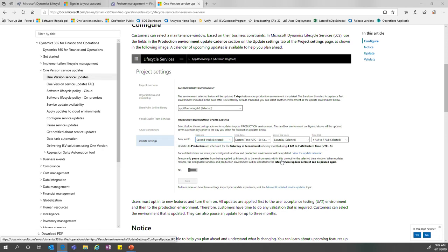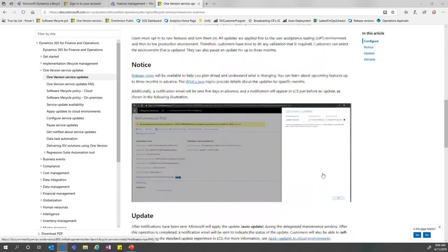So this is what it looks like. It's so gorgeous. I recommend you come out here and check it out. This is where you can see the cadence, the date, the time. You can also see a beautiful update calendar, which looks kind of like this. You can see when your upcoming updates are coming. This would be a great place to go so you see the landing page on what's happening.